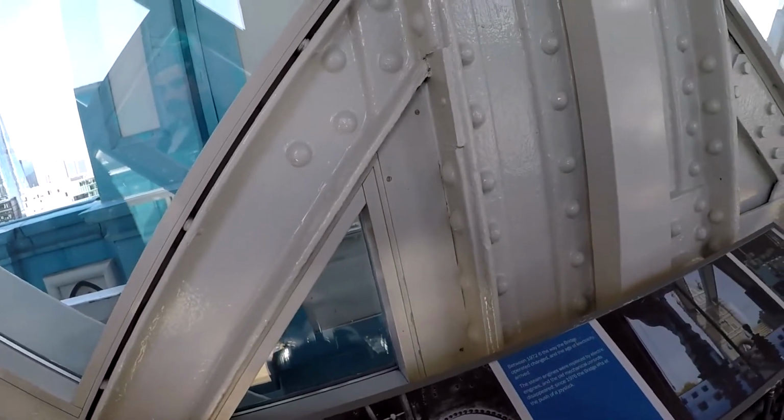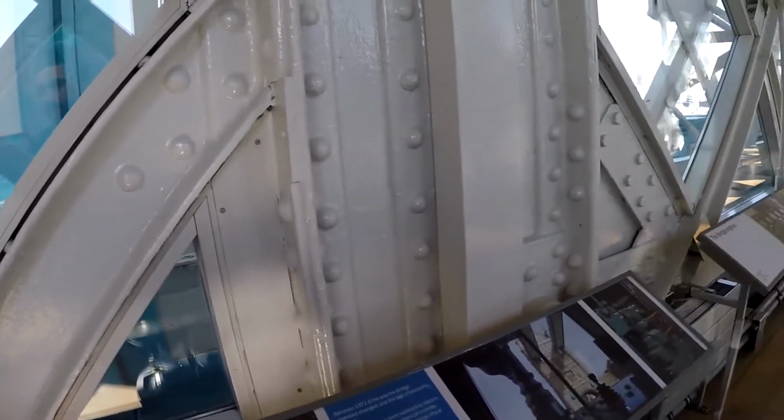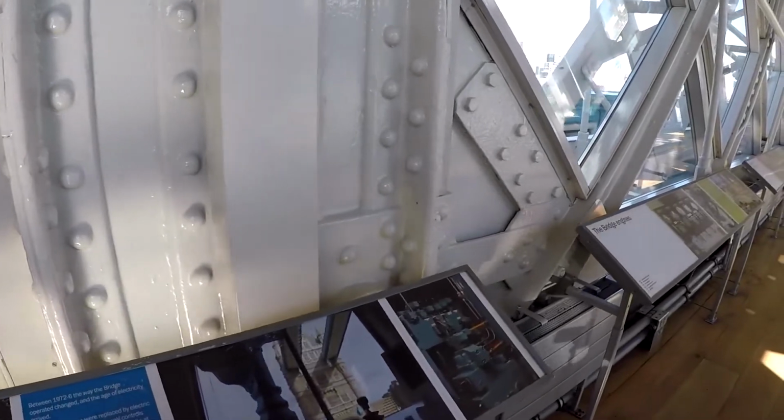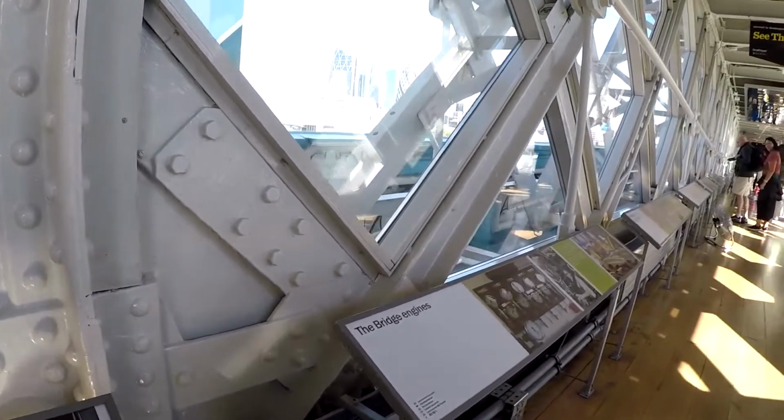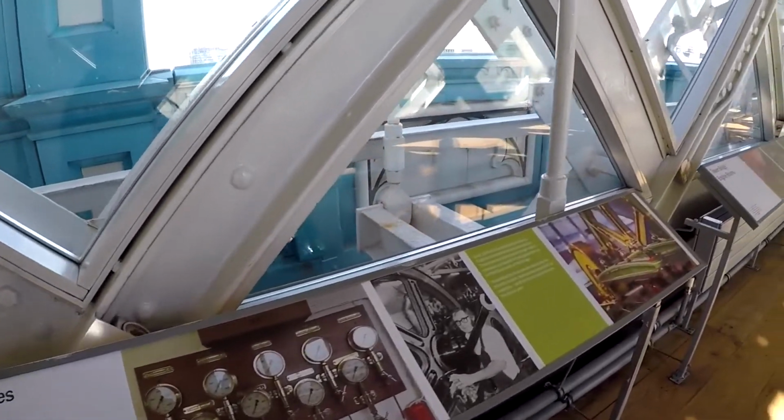From steam to electric. Initially, when the bridge opened, it was coal and steam, and they've now turned to electric motors. There's the bridge engines. I'm not sure if we're going to get to that bit or not.